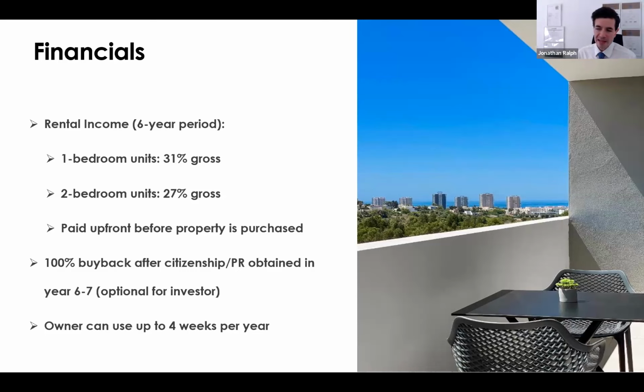Now, the buyback is actually exactly the same as with the Royal Obidos. It's actually with the same developer, so you have the first 4 years to decide if you would like to enforce the buyback or not. It's at 100% of the purchase price, and this actually happens after 6 years, because this is a 6-year rental period as opposed to the 5-year rental period as was the case with the Royal Obidos.